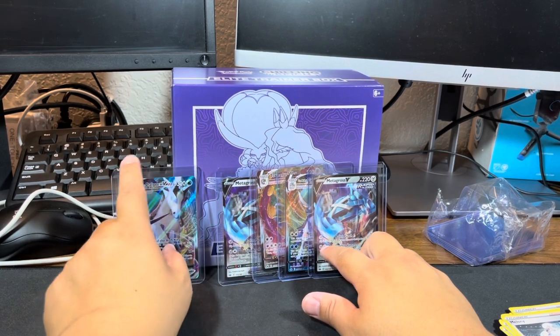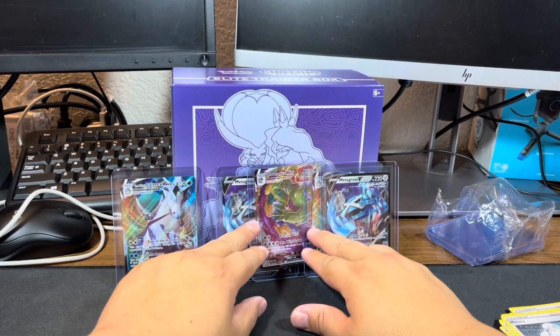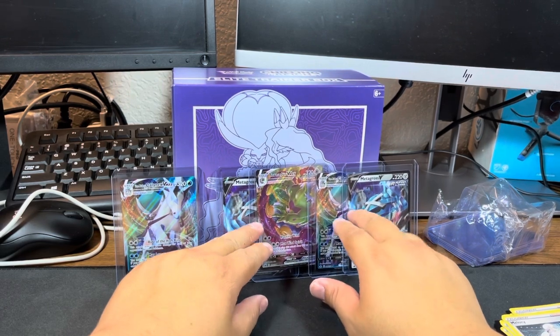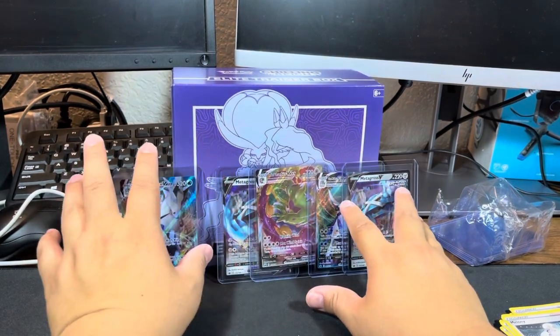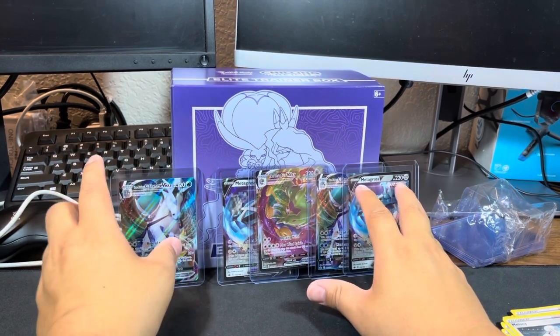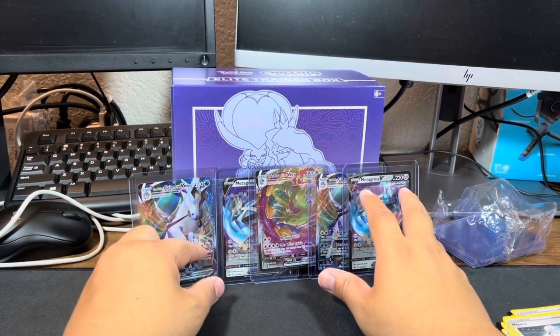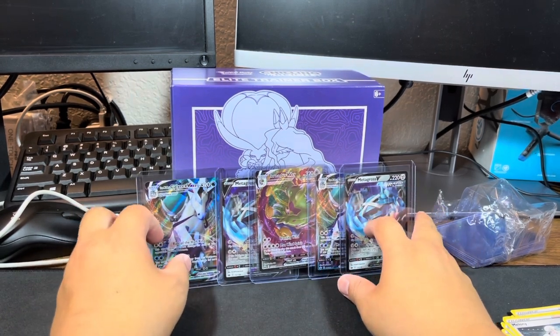I got this one from one of the Blizzard Checklings ones. And I got these two from one 3-pack and these other two from another 3-pack. So the 3-packs do have full arts. Are they amazing full arts? Nah. They're okay, you know, they're the full art that's there, and it's enough to get the card going, but they're not the secret rares or anything that I've seen.